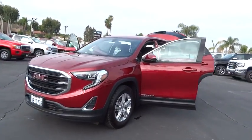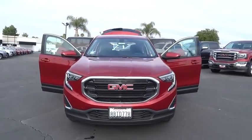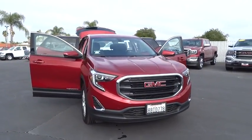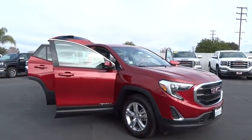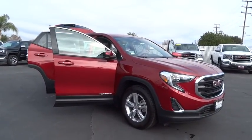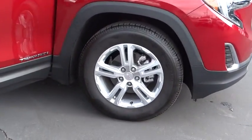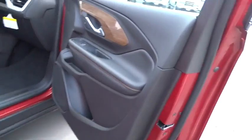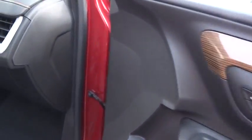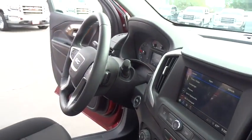2018 GMC Terrain. The GMC Terrain combines the benefits of a crossover with the style and functionality of an SUV. Terrain offers uncompromised capability, a balanced stance, and a commanding view of the road, letting occupants enjoy a confident driving experience. And an EPA estimated 32 highway MPG is not bad either. This vehicle has less than 4,000 miles.